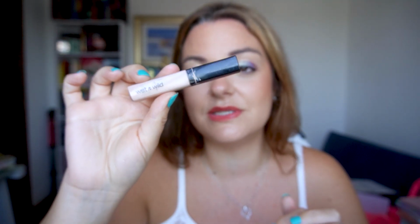Next one that's not a spoiler, I finished my Wet n Wild concealer. This was also in my project pan. This one was completely done. I had taken the stopper out and everything. It is dry as anything now.